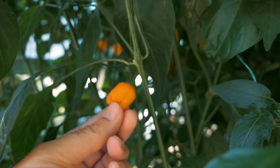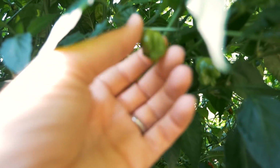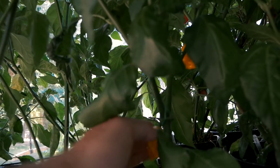These are the first ones you see as soon as you come into my greenhouse, and they are lovely, the ahi mangoes. I have picked quite a few of these already, and I've started a sauce, but it looks like we have quite a few more, and a few more green ones as well that are going to be ripening up hopefully before the season ends. Over here we have the MOA Scotch bonnet, yellow.